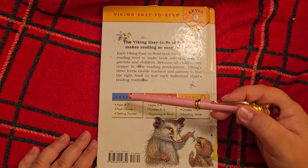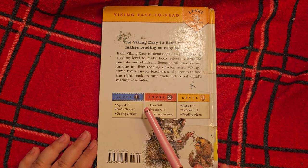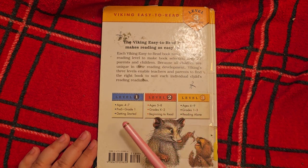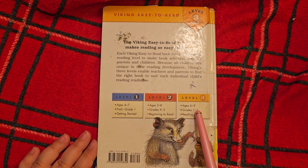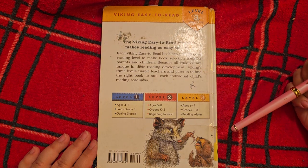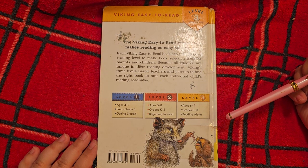Level 1, ages 4 to 7, has preschool to grade 1, getting started. Level 2 has the ages 5 to 8, grades K to 2, kindergarten to second grade, beginning to read. Ages 6 to 9 has grades 1 to 3, first to third, and reading alone. So there may be children as young as 6 who can read this book all on their own.